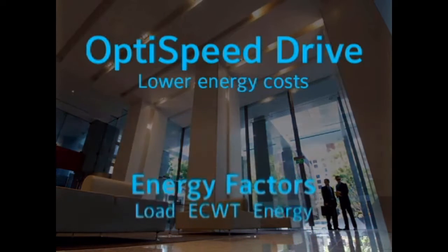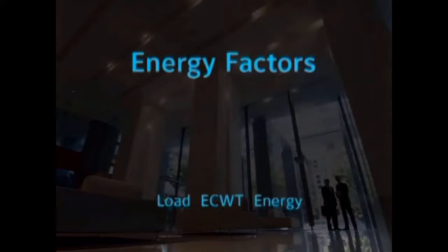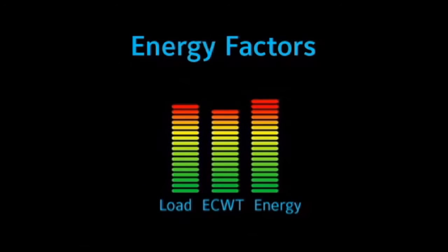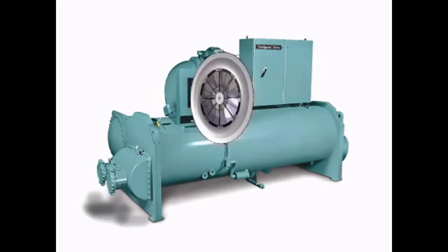To understand how a chiller equipped with an OptiSpeed Drive can reduce your energy costs, consider the two factors that affect chiller energy consumption: load and entering condenser water temperature. Reducing either of these will save energy. How you control the chiller has a major impact on how much you save.